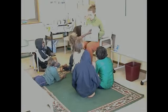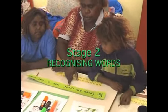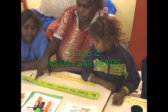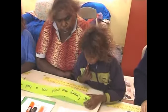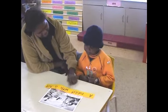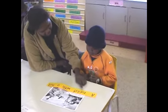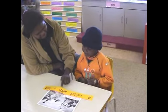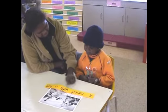In the second stage, the teacher shows the children how to recognise each word as they read it by pointing to the words and saying them as they read. This is done using cardboard strips so the children can say and point to the words easily. Read the sentence 2 or 3 times, point slowly and say the words clearly so the children can follow you.